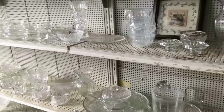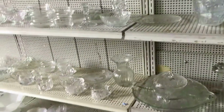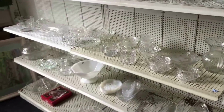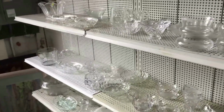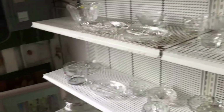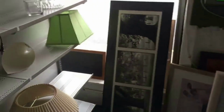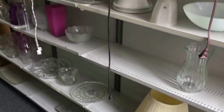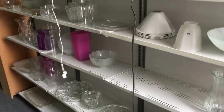Well, everyone, I'm in store number 5, and I can tell you what, I didn't film at all in store number 4 because it had been depleted. And that looks like pretty much what's happening in store number 5. I don't know, maybe it's an Easter thing. Maybe they chose early spring to really clear out because they've thinned out quite a bit.